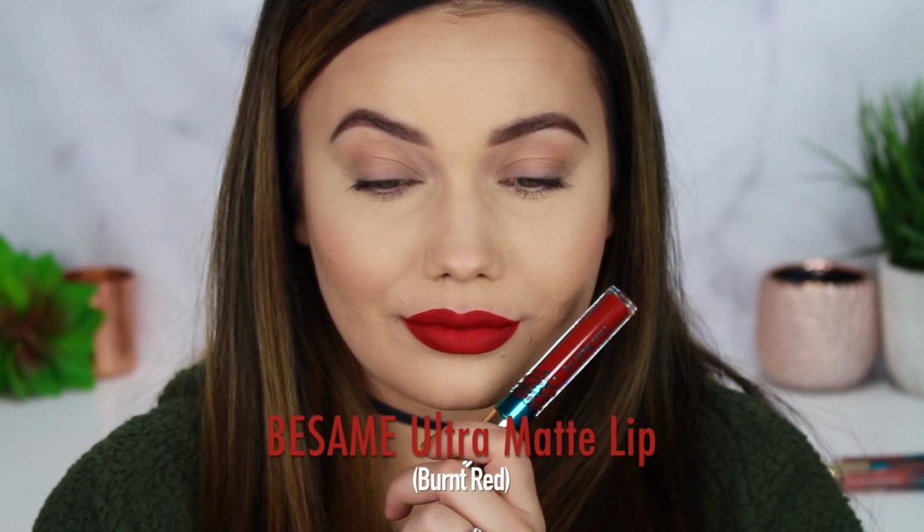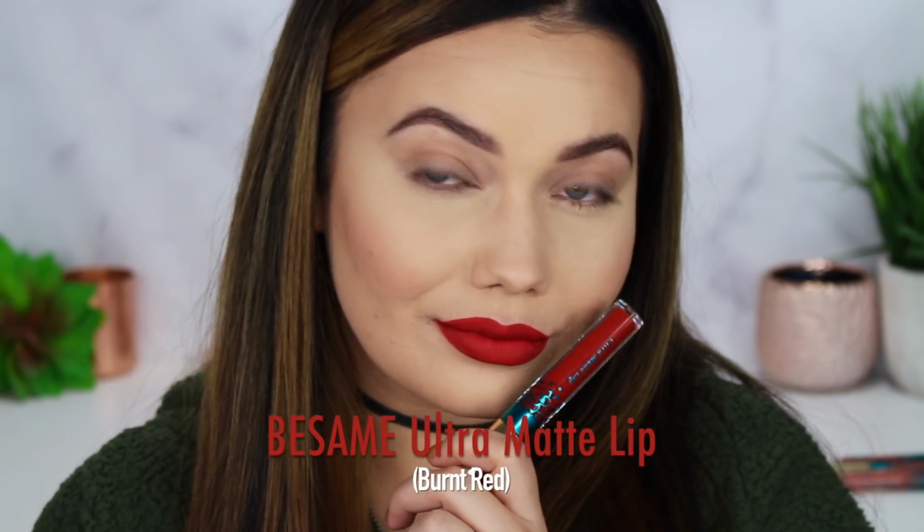Here we have Bésame, and it is a really nice red. I personally don't see anything super unique about this one, which isn't a bad thing. If you're a fan of Becky G, if you love red lips, you might enjoy this one. I mean, you just might enjoy it regardless. It's an ultra matte lip, but for me, it's just not unique, and we've seen it before.